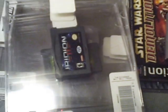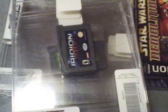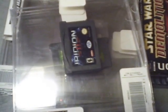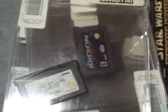This one isn't that great of a game, but it was only $1. It's Lemony Snicket's A Series of Unfortunate Events. I think that's what it says. I picked that up for $1. A couple Rugrats games to pick up for $1, just to add to the Game Boy Advance collection.